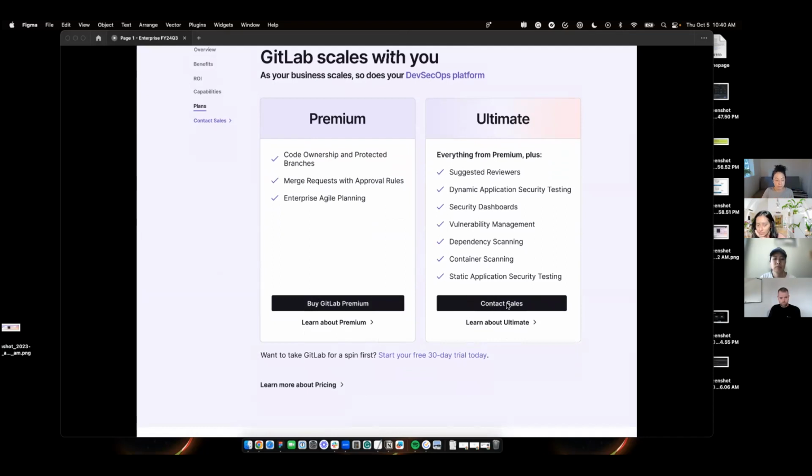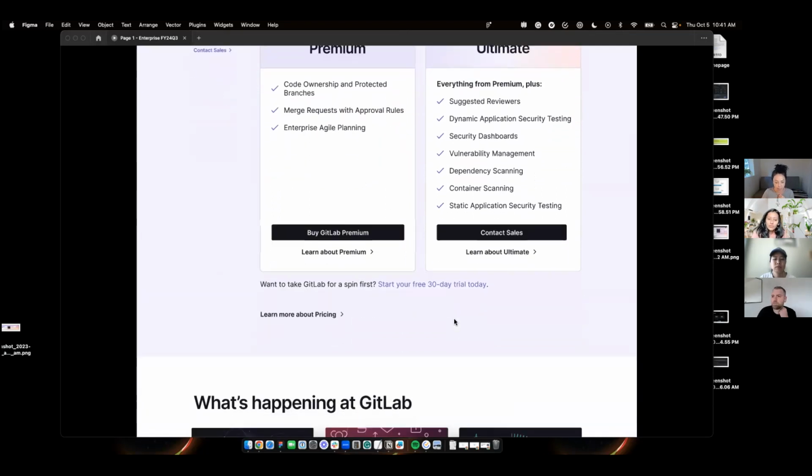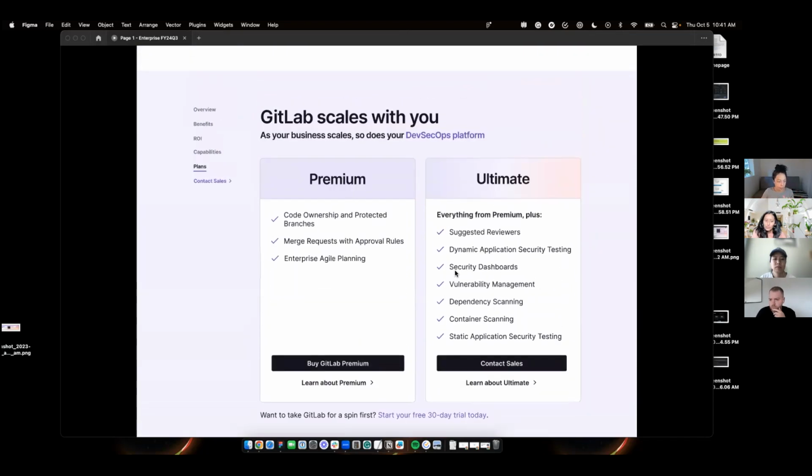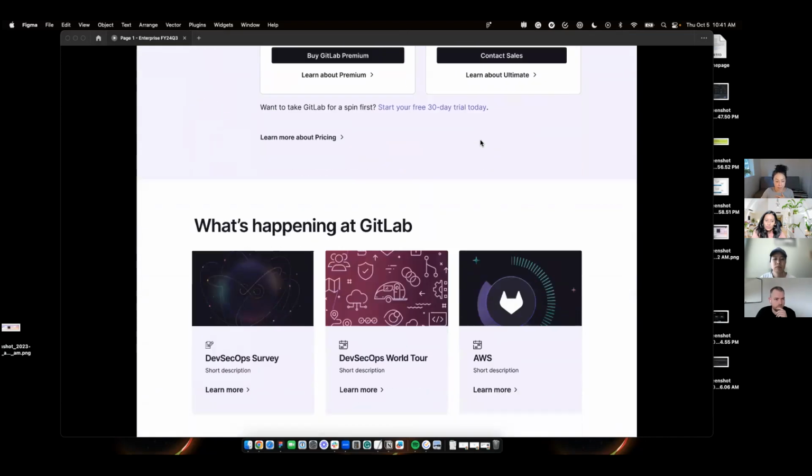Here I'm flipping between a buy ultimate or contact sales, because enterprise customers are primarily sales led. They might be more willing to get pricing from a salesperson than from our website. So we'll see. Maybe that's something we can A/B test. Start your free trial under here, and then learn more about pricing. So lots of links, lots of possibilities to continue learning, as well as a link to the platform page.